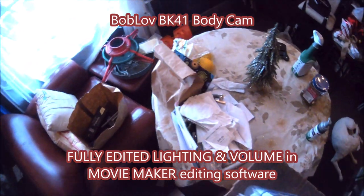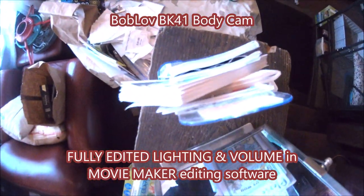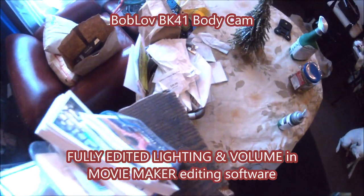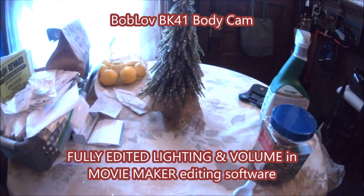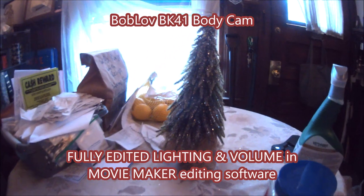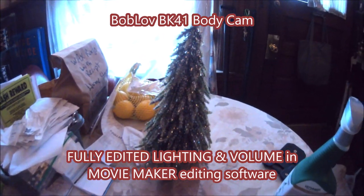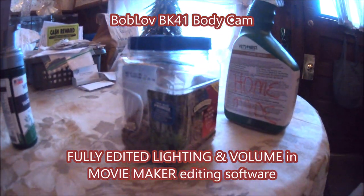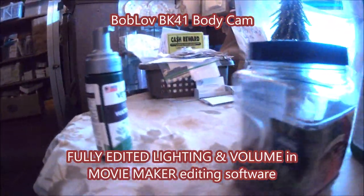And now I'm turning around to the table. The lighting is now to the left of the camera that way. And now I'm going to turn things around so the lighting is in front of the camera. We're going to do things a little bit the opposite way because I've heard people complain. I saw a YouTube video, I should say, that said the lighting with the BobLov body cam turns dark when you go into it. So let's just see how true that is. I'm not comparing it to another camera. I just know I love my PD50. This is not a PD50 BobLov. This is actually a BK41.